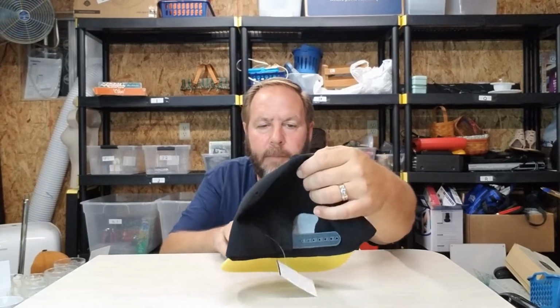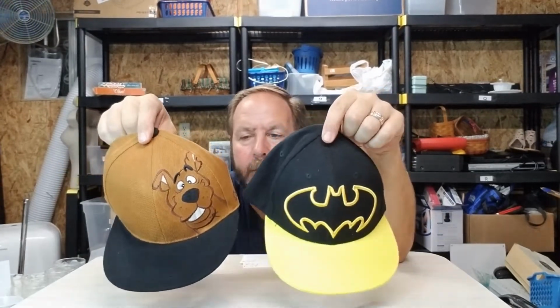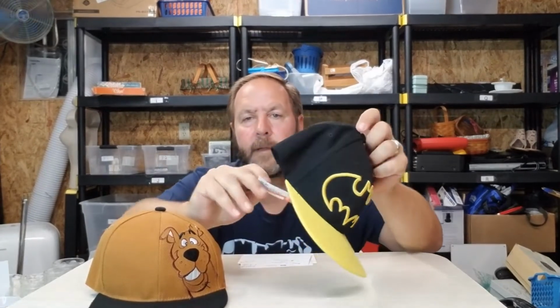All right, the next item I picked up was a Scooby-Doo and Batman hat. Snapbacks. They're brand new. The tags on them are 99 cents, but this one, same thing, 99 cents. So I paid about 60 cents a piece for them with the discount. Again, make sure that you check your stores, if they have a color code for that day, or they're having a discount, be sure you get the discount.